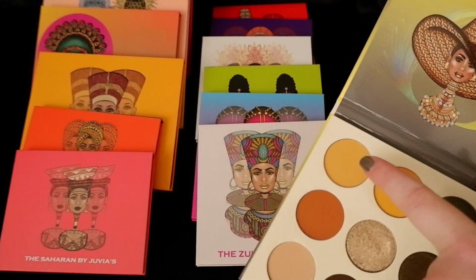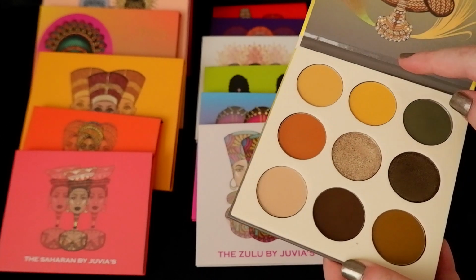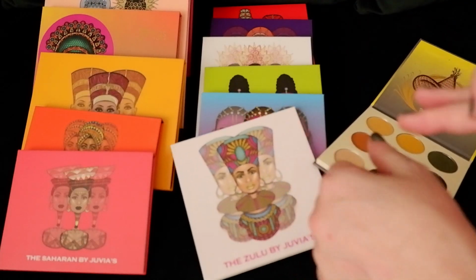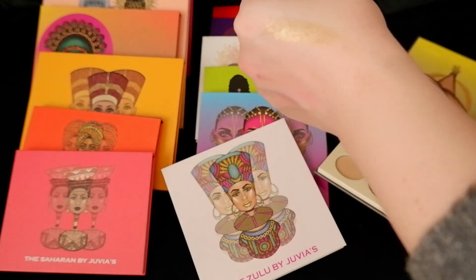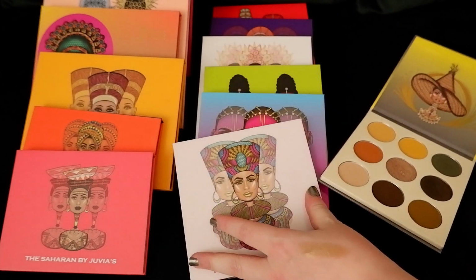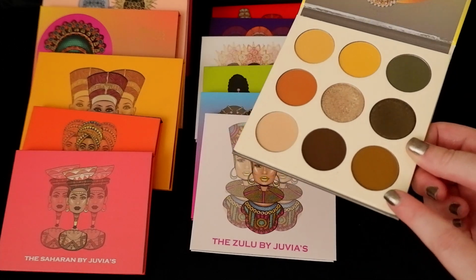I could do without one of these yellows for sure. They are a little too samey, but this shimmer in the middle, it's like a gold, but it's got a bit of a cooler undertone. It's so stunning. It's almost as if it's got a little bit of green to it, which is why it works so well.